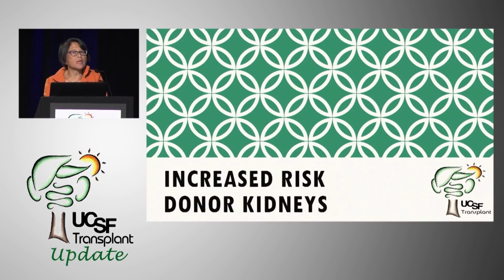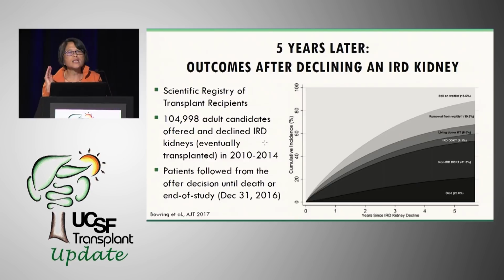So what about the increased risk donor kidney? I totally want to reinforce Peter Stock's plea at the end of his talk, and here's the data. It'll take very quickly. If you decline an increased risk donor kidney, what happens to you? 5 years later, 20% of you have died, 32% have gone on to a non-increased risk deceased donor kidney. A small percentage will have gone on to living donor kidneys, and then some people are still on the wait list, and then others are removed off the wait list.